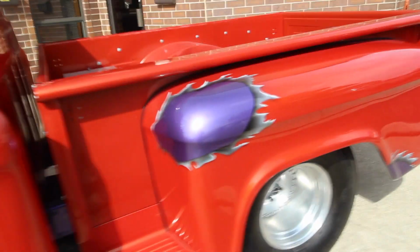You can't rate it 5,000 pounds. Power windows too, I didn't mention that. This car's got it all.